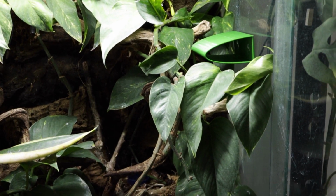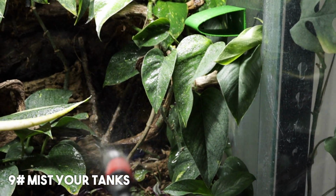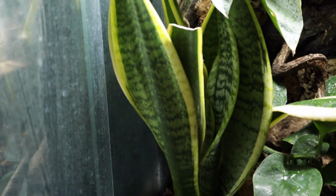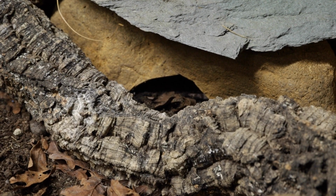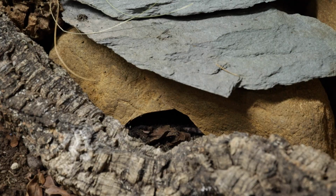Which moves me on to tip number 9, mist your tanks. Not only will this help raise humidity for geckos like crested geckos, gargoyles, chahouas, anything that requires high humidity, but it will also hydrate your animals. Now, you may have to do a few extra mists than you would normally do on warm days, but I'm sure they'll appreciate it. And I've even done this on the cooler side of my leopard gecko tanks occasionally, as humidity isn't too much of an issue in these tanks.